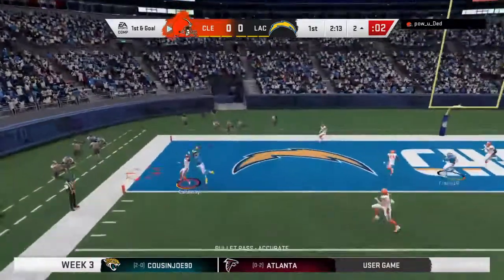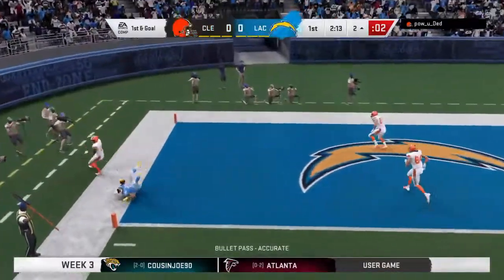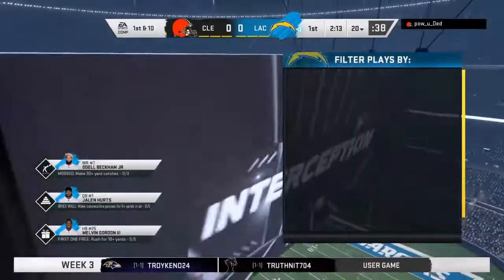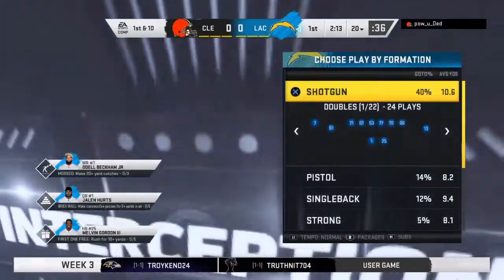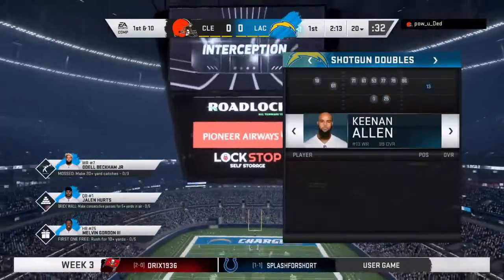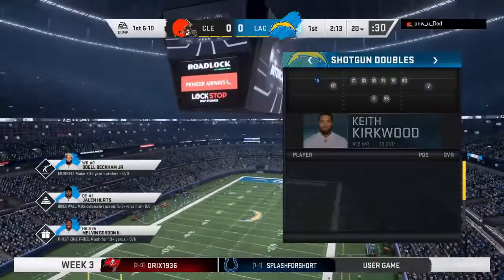Now it's Jackson. And it's intercepted at the goal line. Derwin James with a pick. And a big turnover there as his guys will get the football back. Certainly not how they envisioned ending their opening drive here in the first quarter.